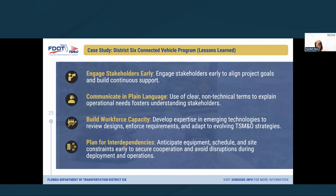And communicating with these stakeholders, local law enforcement agencies, first responders, etc., in very clear and non-technical language to explain to them what we are implementing, the challenges, and the reason why this TSMO project was necessary. Doing all of that as a conversation, allowing the stakeholders to present their questions and concerns, was something that really paid off as we were later having to coordinate with each of them to actually implement the technology.